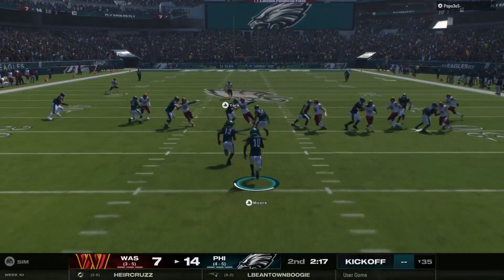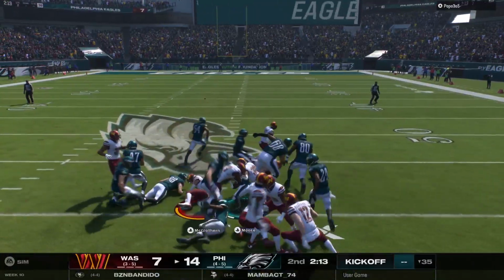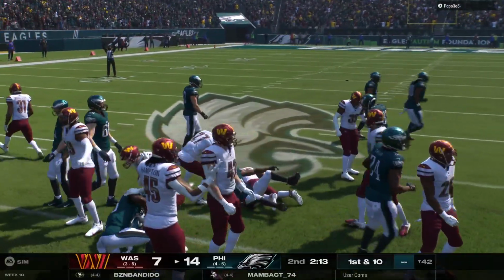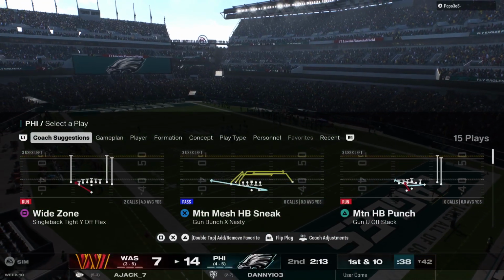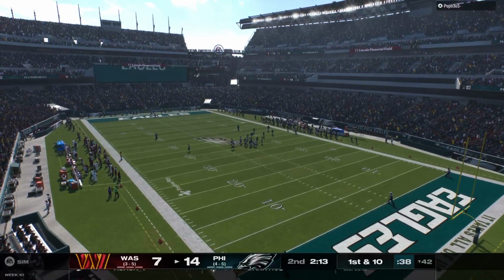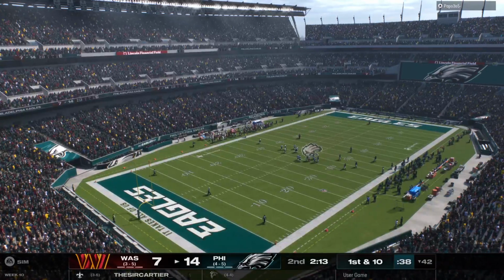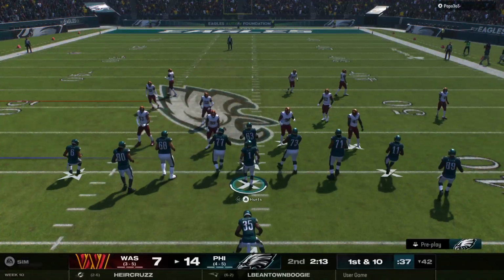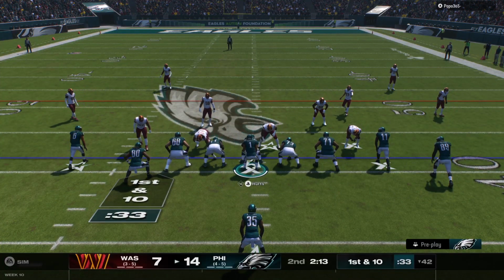This one taken at the 7. Oh, very good field position to start as the return is past the 40. They'll break the huddle. Coming up now for 1st and 10.